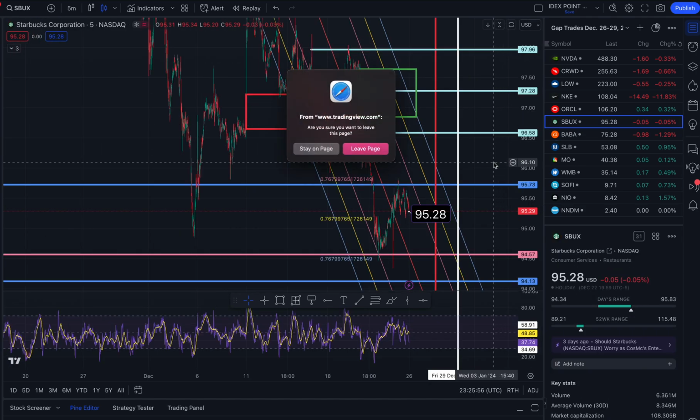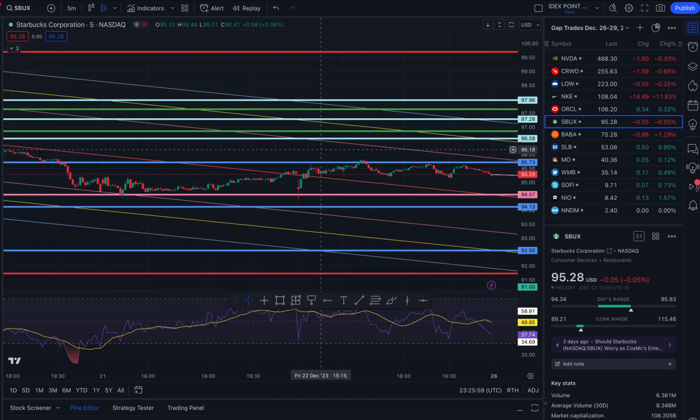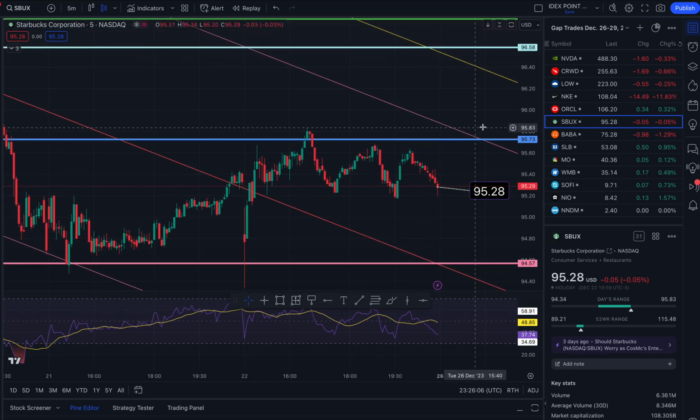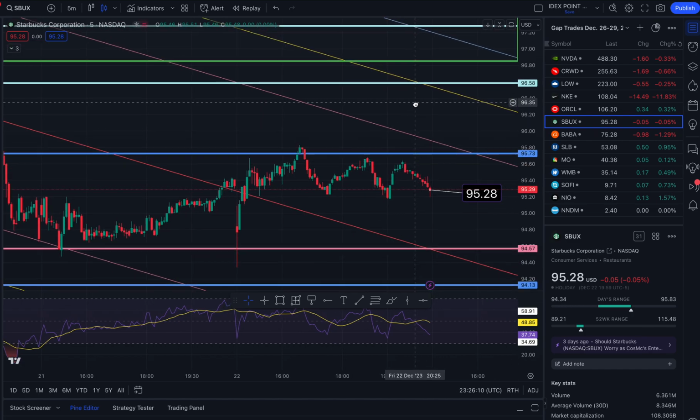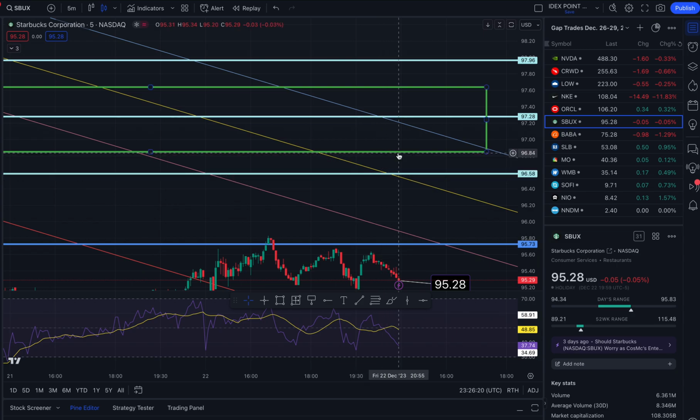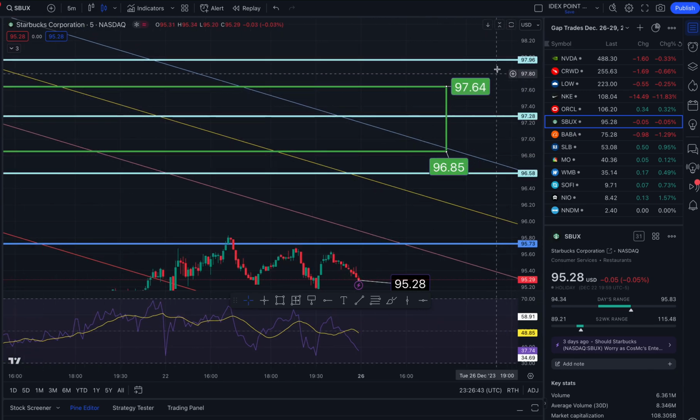SBUX. I have marked out this stock many times. I should start deleting some things, but I have yet to do that. I am in this trade for my mom. All right. To the north side takes us to 95.89, 96.55. There's a gap that I've been tracking that starts at roughly 96.85. 4 standard deviations, 97.20. This gap closes out at 97.64, roughly.